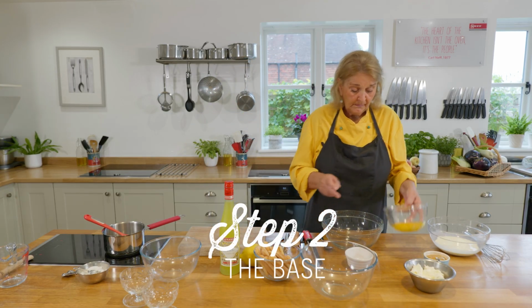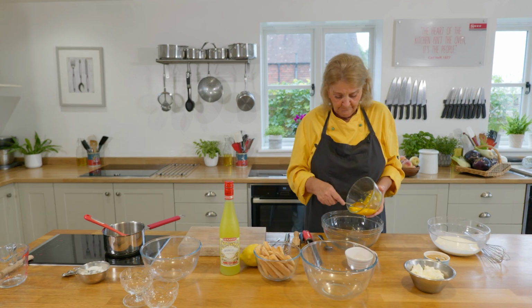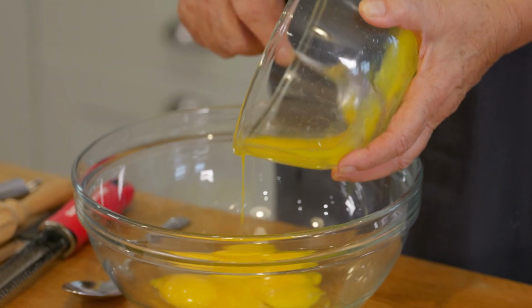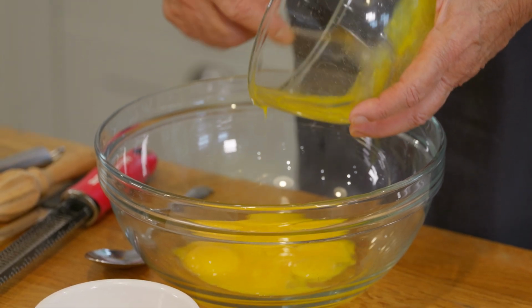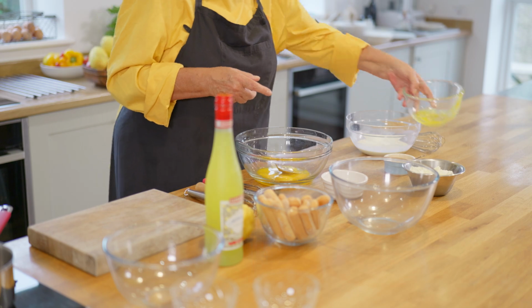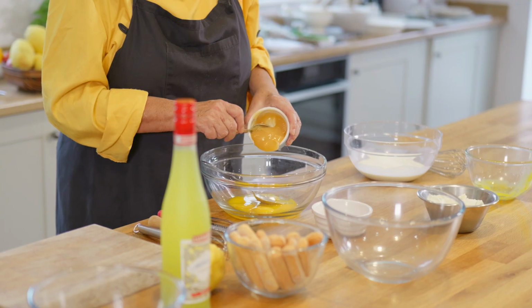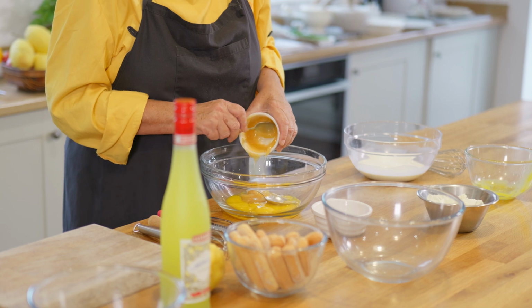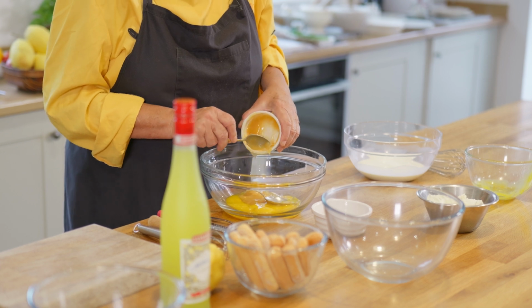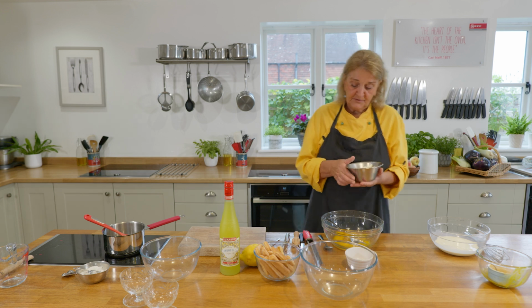So egg yolks. This is 4 egg yolks in here. And instead of adding sugar, which is what you normally do, I'm actually going to sweeten this with some lemon curd. So I'm going to blend the lemon curd and the egg yolks together. And to that, I'm going to add mascarpone cheese.